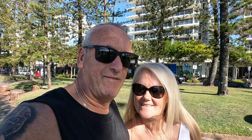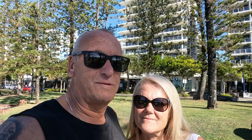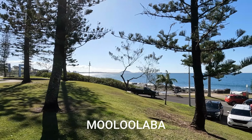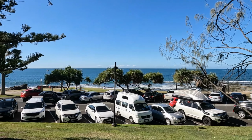So we've come out today from Dickey Beach and we're having a look through Mooloolaba, which is just down from Maroochydore. And it is a beautiful spot. We've had lunch here and the main street is full of shops and all sorts of things, but the beach, I'll show you, is magnificent. A bit cold for a swim today. Plenty of parking.